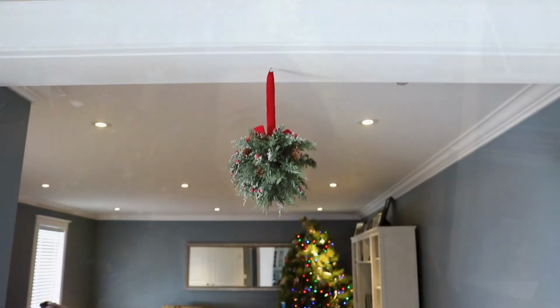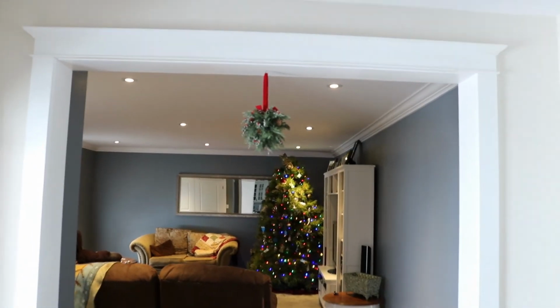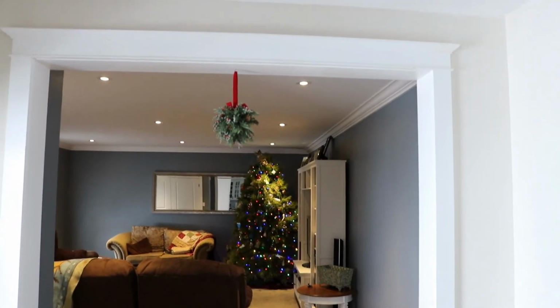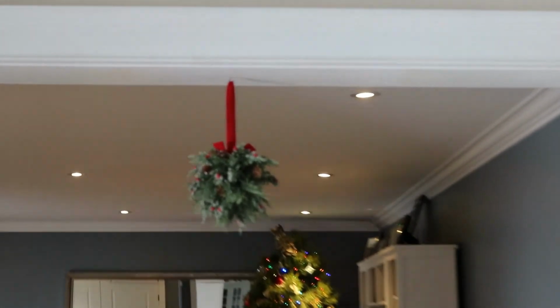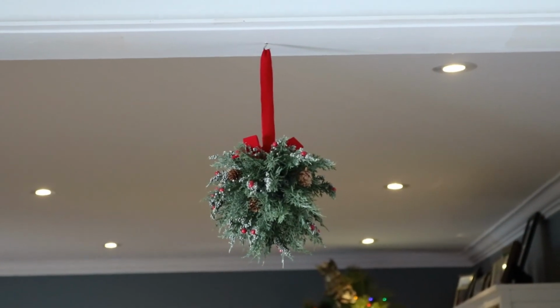And last but not least, this is maybe the most important part of Christmas decorating, I think, in any home, and that is where y'all gonna hang your mistletoe. We have more of a kissing ball, I would call it. It's not so much the traditional mistletoe, but it hangs in the archway between our kitchen and living room. So I can see it clearly when I'm in there baking, that anytime one of my kids happens to be standing under it, I can quick run over and give them a smooch on the cheek.